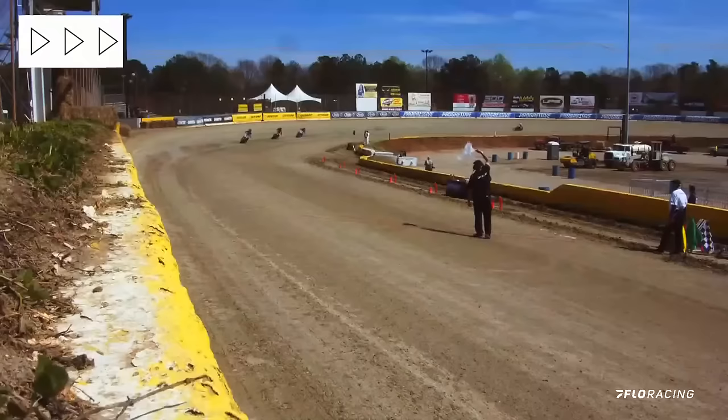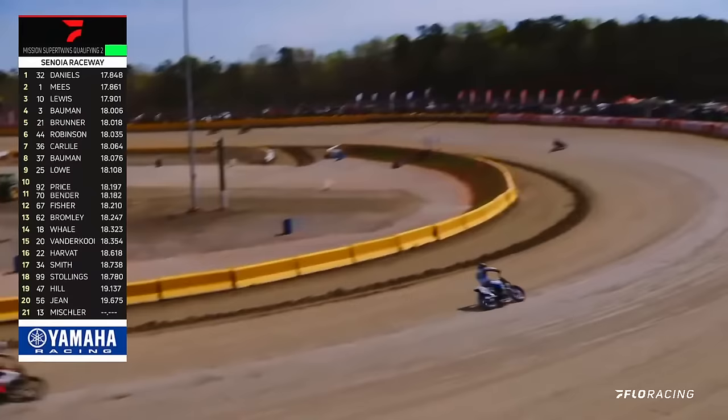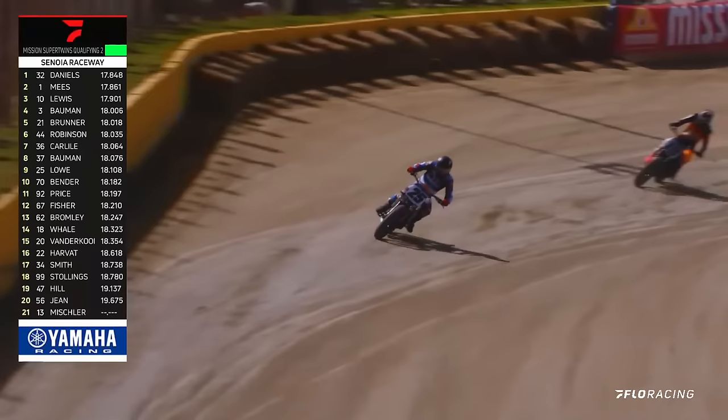The Rackley team has painted their bikes all white this season. They say it's because Jeremy Rackley wants to be able to see those bikes on the racetrack. That's the 25 right there and the 67 of Davis Fisher. 25 is ninth, and Davis Fisher, the 67, is currently 12th in this round of qualifying.